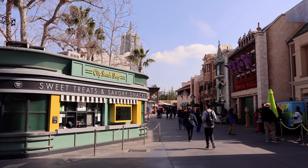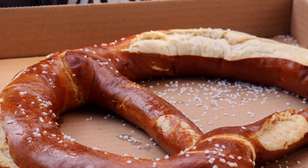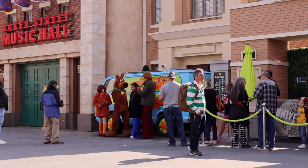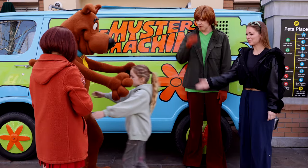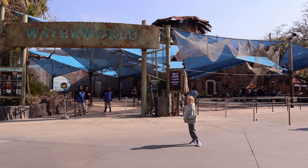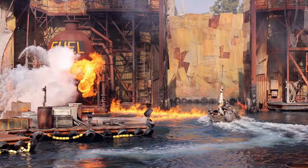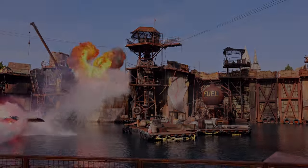Before going to watch the show at the WaterWorld, we decided to grab a snack, this pizza-sized pretzel. Kimberly had some cookies, and we spotted a Scooby-Doo character, so we stopped by to say hi. WaterWorld is a live show that features wild stunts like jumping jet skiers, firefights, massive explosions, and a plane crash.